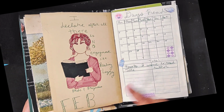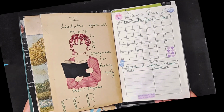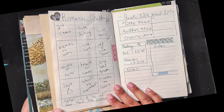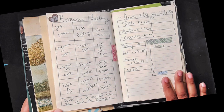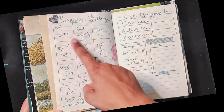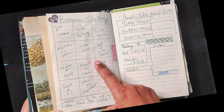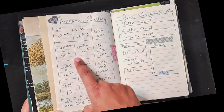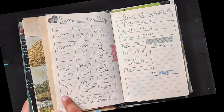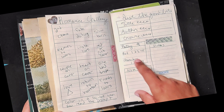So this is Pride and Prejudice for February. And I thought since Pride and Prejudice is, you know, very romantic-ish, that it would go good for February. And I did another calendar and TBR. I did a romance challenge, so she colors in a square every time she reads a book of that trope. So we got Second Chance, Fake Dating, Slow Burn, Enemies to Lovers, Insta Love, Red or Pink Cover, a love triangle, a one bed trope, Return to Hometown, Friends to Lovers. I just thought it's a cute little way to do things.